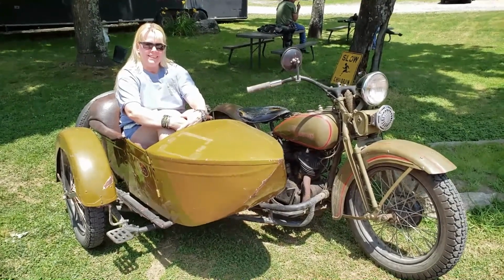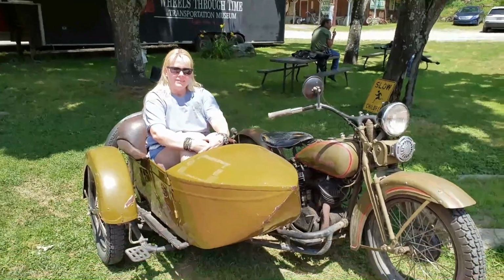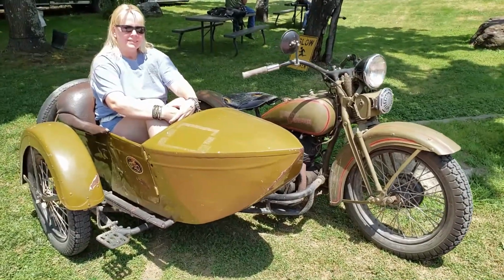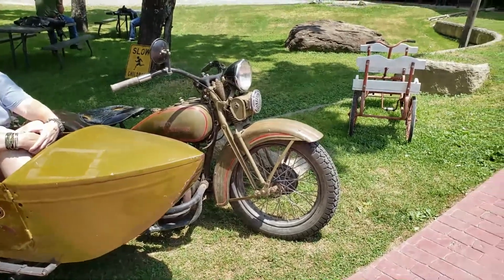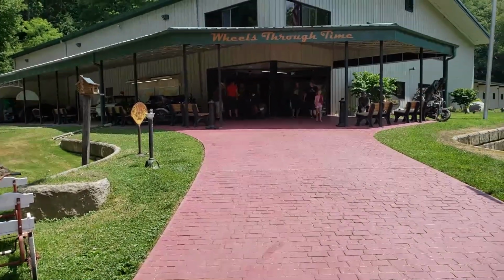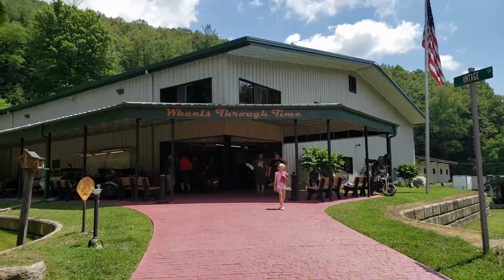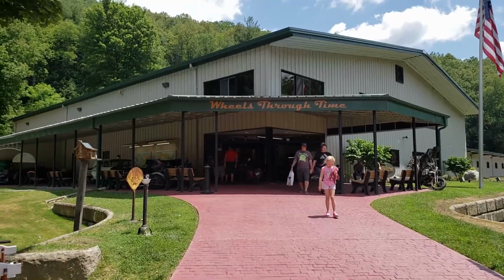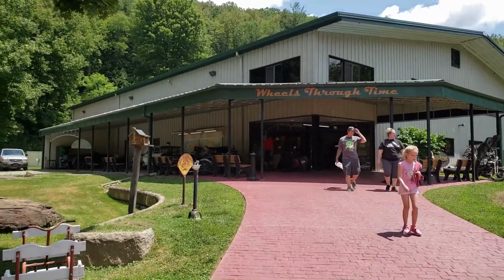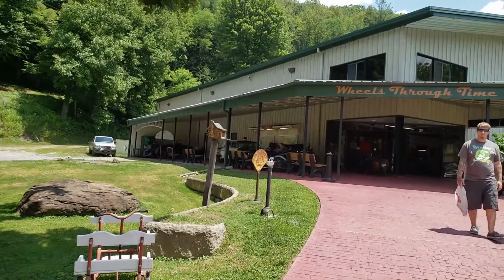So we are at Wheels Through Time. It's a transportation museum, and you can't really do video well inside, but if you love motorcycles, if you just love anything that's got an engine in it, this is almost a must-do. Located in Maggie Valley, North Carolina. So we got lots of pictures to show you, and on we go.